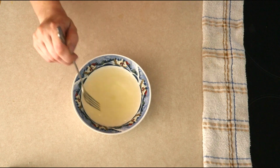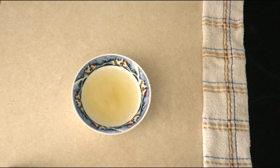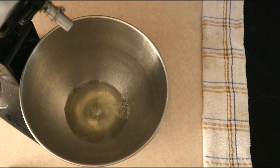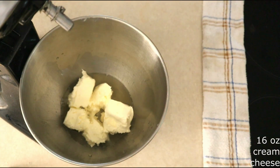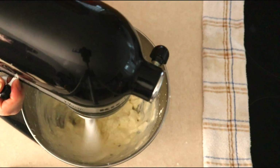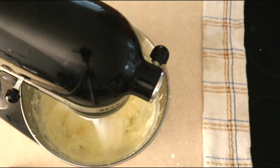This will help dissolve the gelatin powder better. Pour the gelatin mixture into a large mixer bowl. Add 16 ounces of room temperature softened cream cheese. Beat on low for just a few seconds, just until the cream cheese starts breaking up a little bit.